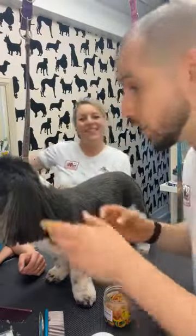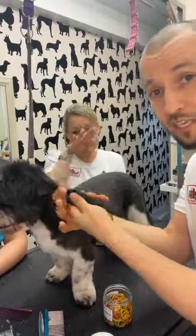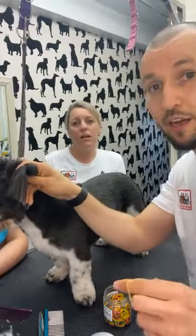The next day, the owner said, oh my God, why? Also, I put it by the skin, so now I never ever put bands close to the skin. I put them just on the hair. So I left the bands on the skin like this, and the dog left home.